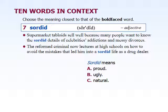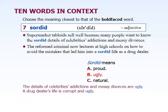Next word is sordid. Supermarket tabloids sell well because many people want to know sordid details of celebrities' addictions and messy divorces. The reformed criminal now lectured at high schools on how to avoid the mistakes that led him into a sordid life as a drug dealer. And in this case, sordid means ugly. Now, sordid doesn't mean ugly as in the opposite of beautiful. Sordid means ugly in the sense of sort of indecent, morally low, or corrupt. And that's number 10 on page 69. So it's ugly in the sense of things.